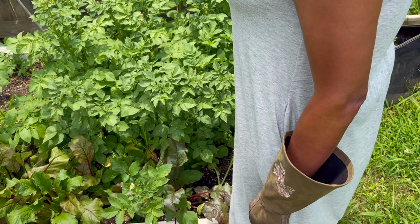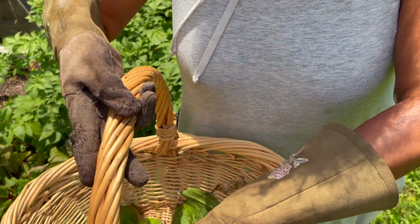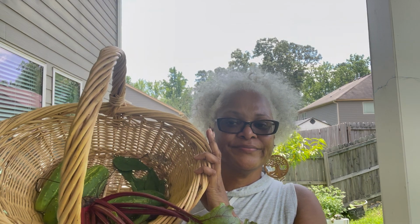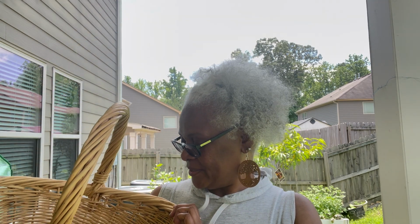That's it. I'm gonna get the green beans. They're gonna have to wait. But this is what I got. Alright guys. It's too hot out here, so this is all that I have. One beet, 3 cucumbers, some stevia, and green bean or 2.